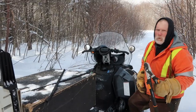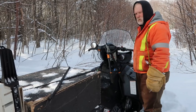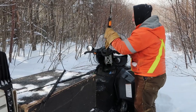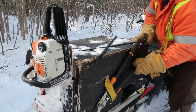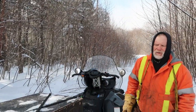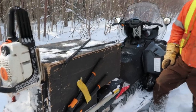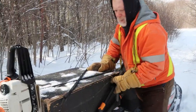If I'm going down the trail and I'm using them lots, I just put them between my handlebars like that. And then every time I have a branch that I want to get out of the way, I can quickly grab them and use them. Otherwise, I store them on the side of my machine like this. They don't fall off and they're good. I got to tighten up that strap a little bit, but it's just a way to carry them, and they're easy to access if I want them.